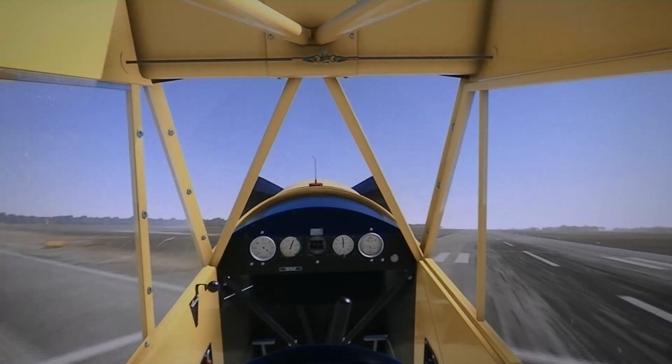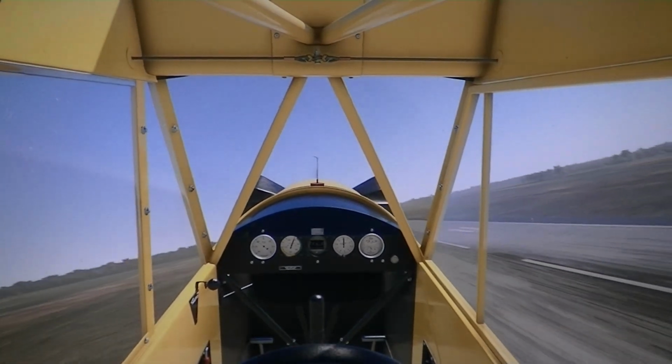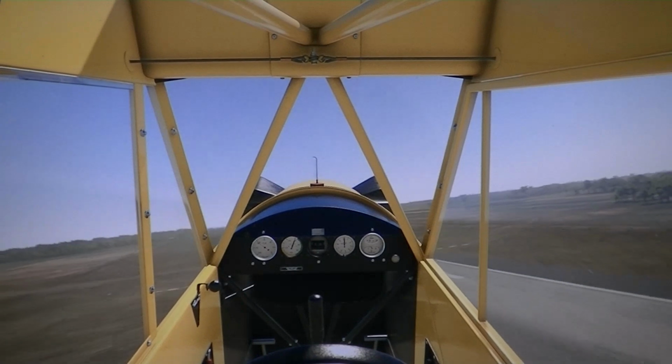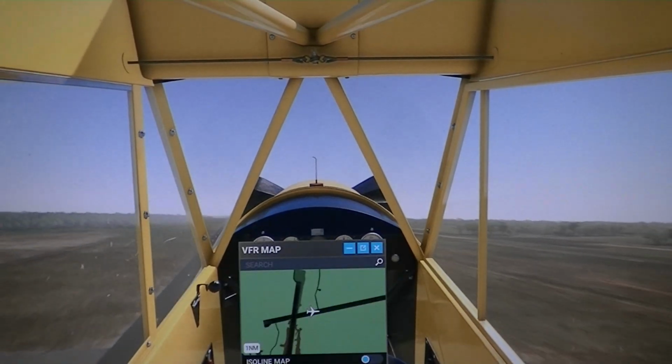Windy. Some of that was my fault. Some of those fishtails were my fault. A little bit of trouble with the rudder there. But we are airborne.